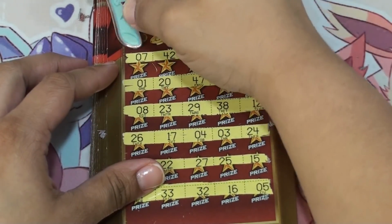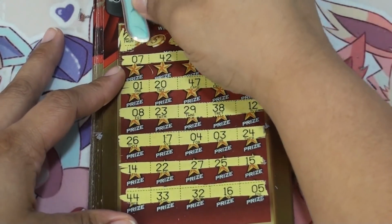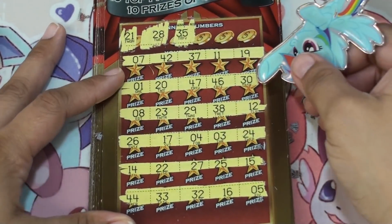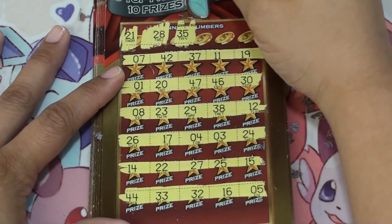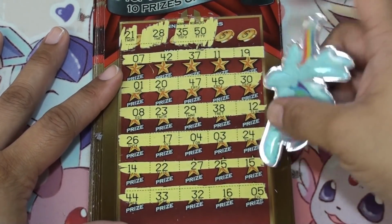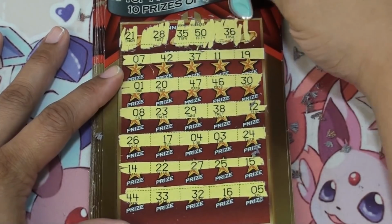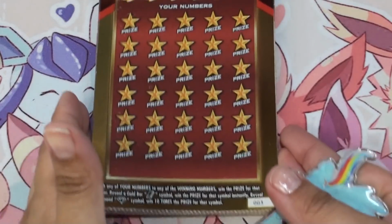Okay, winning numbers are 21, 28, 35, 50, 36, and 9. Ticket 3.